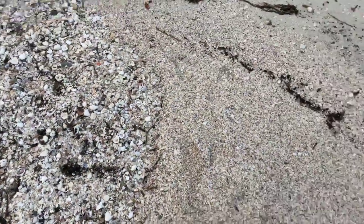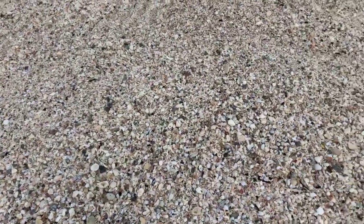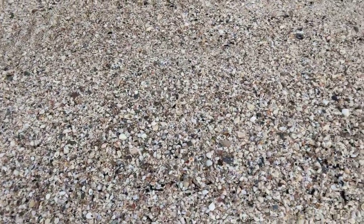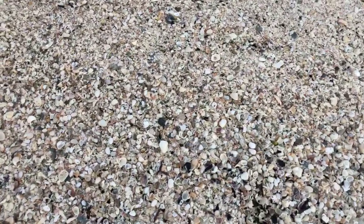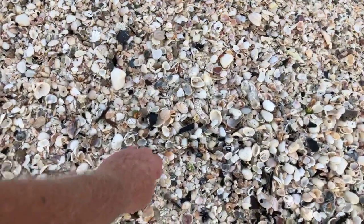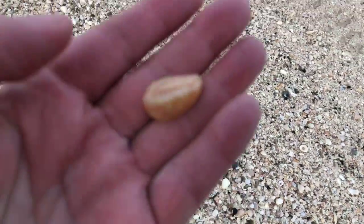Come back here, there's a big pile of shells. Okay, where's a nice slipper shell? There's a little one over here. Let's see what shape condition it's in. Okay, that's a good one. This one I'll definitely explain.